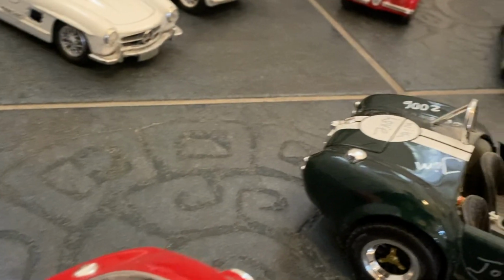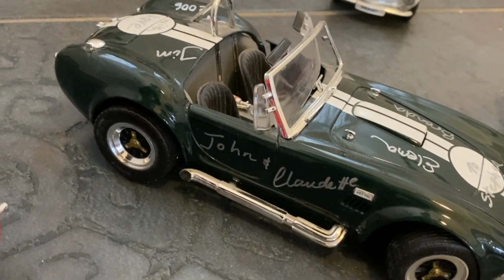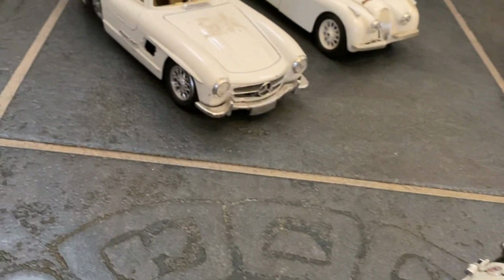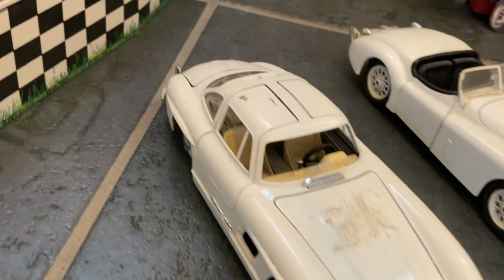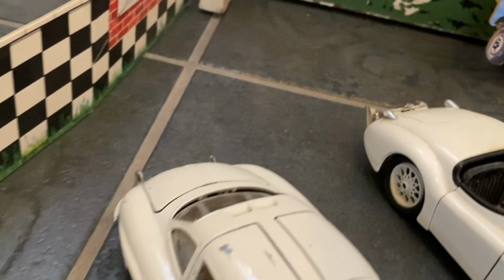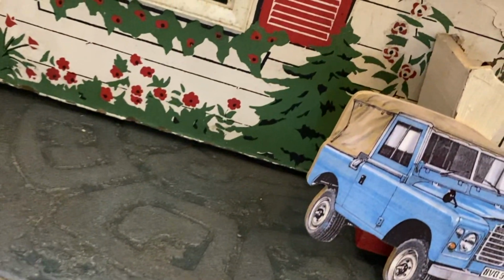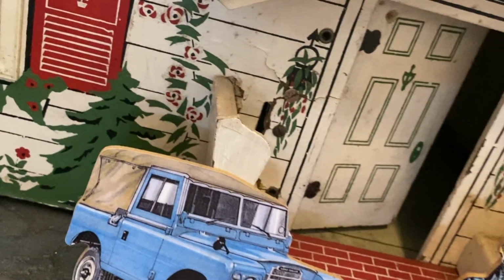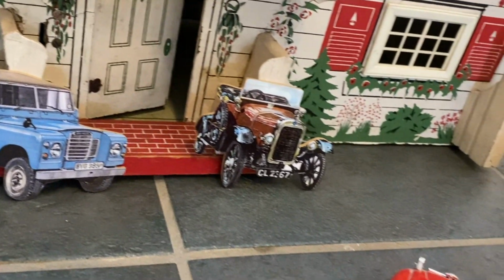Next to that is a wonderful 428 Cobra that was presented by three great friends, John, Claudette and Jim. They will remember traveling with me some time ago. And just in front of our storage unit is an XK 140 Jaguar and a magnificent 300 SL Mercedes, a wonderful pair of superb vehicles. Just behind you can see our old Land Rover, and get some idea of the storage unit where we secretly are holding all of these vehicles. It's a little bit deceptive. There's a lot of room behind. There's a basement, and we're able to bring even our post-vintage touring vehicles into the garage.